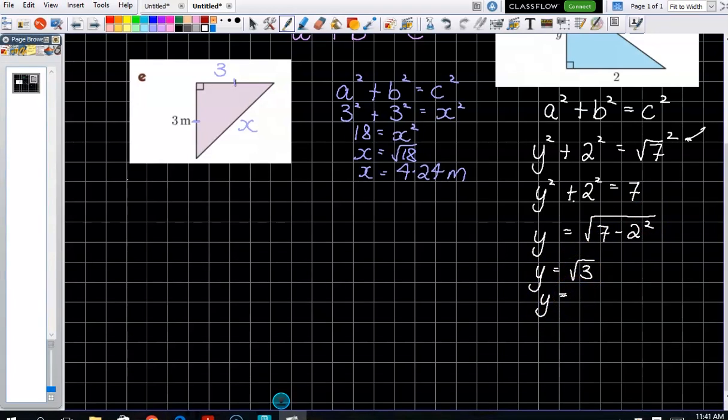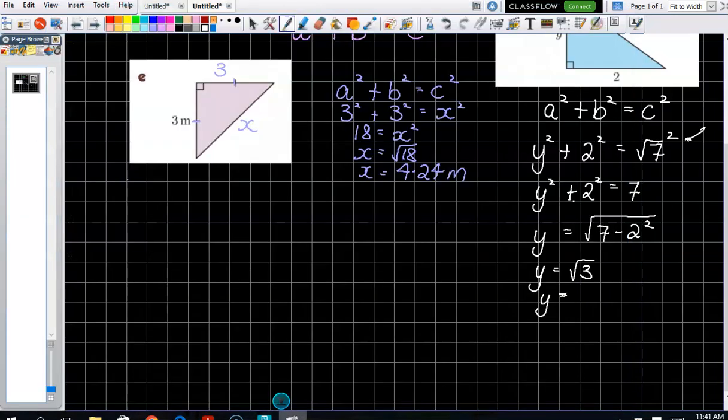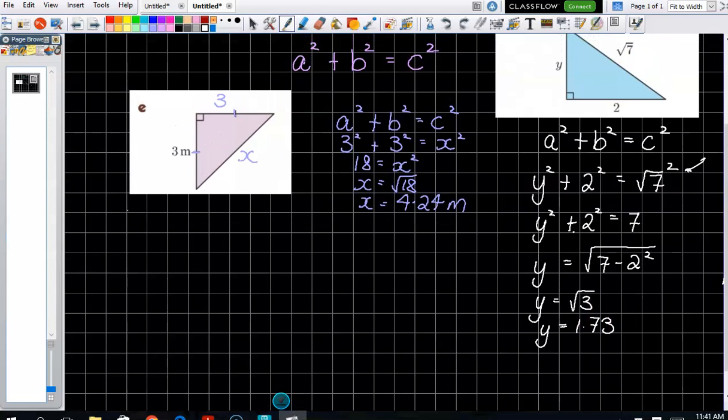And we will finish that off. 1.73. Doesn't have any units given, so I'm just going to put units.